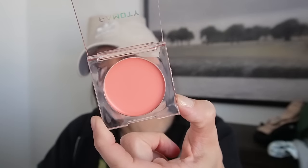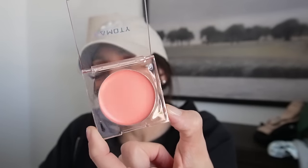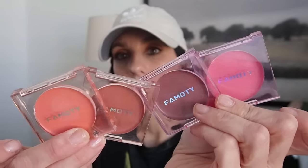And this is a blush, I believe this is a blush. Look how pretty that packaging is, and this color. It is a cream. I am not the swatch queen, okay? But like, there she is. So I got a total of 4. Here's what they look like.